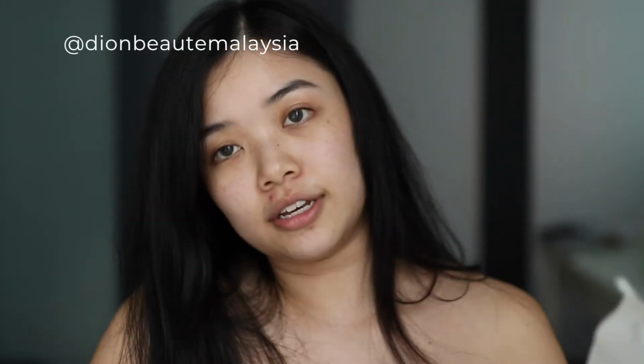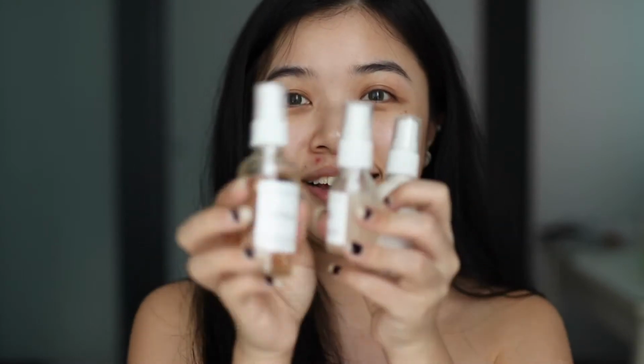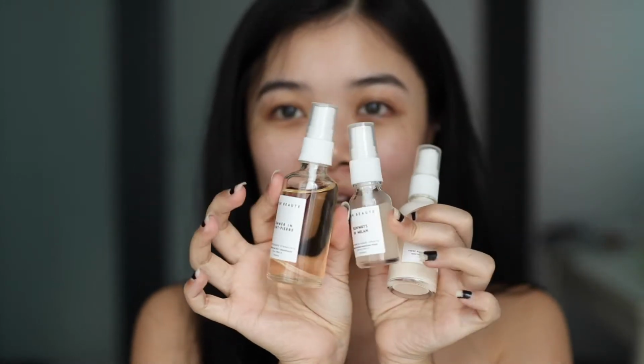So I actually got the PR box. Yes, I got the PR box and oh my gosh, I look like I'm not wearing a top, but I am, guys. I'm wearing a top. 1, 2, 3. They have very nice packaging as well. They're in glass packaging. I really like glass packaging. They gave me a whole paper to tell me what their product is. I really like that.